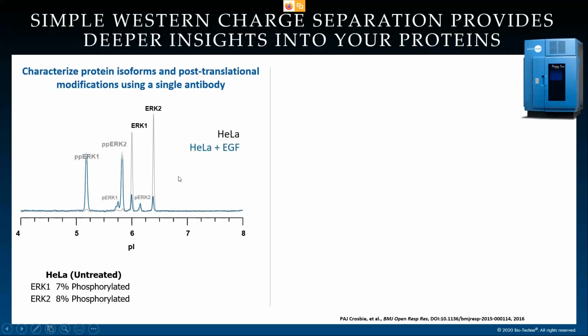Upon stimulation with EGF, we see a rapid increase in both the diphospho ERK1 and ERK2 species, as well as the concordant decrease in the non-phosphorylated forms of the protein. These phosphoisoforms can be easily quantified and show that upon stimulation, the ERK1 and ERK2 proteins are almost 90% phosphorylated.